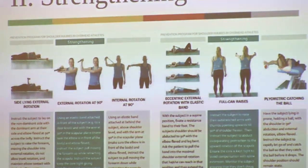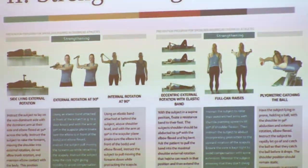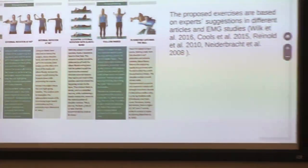So we choose some interventions ranging from concentric to eccentric ways and targeting internal and also external rotation based on electromyography studies. Last part is focusing on scapular stabilization and functional exercise.